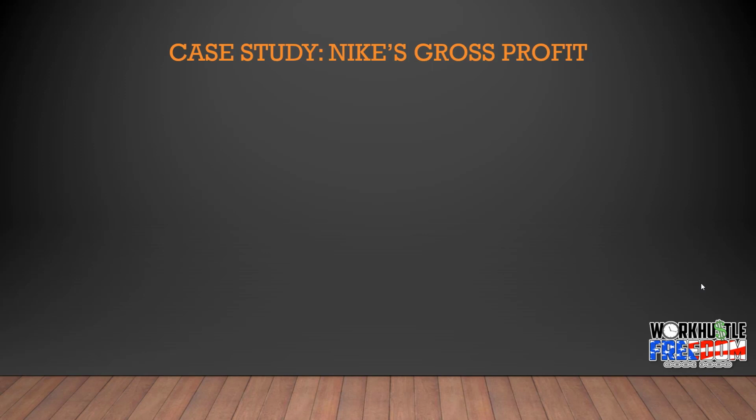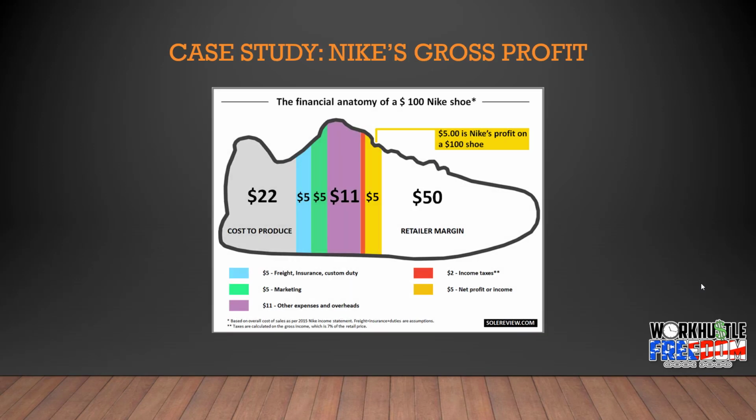So now let's look at Nike's gross profit. Here's the financial anatomy of a $100 Nike shoe. You have the cost to produce, freight, marketing, overhead expenses, income taxes, and the retailer margin. What it all boils down to is Nike's basically making about $5 profit on every $100 shoe. So that's about 5%. Now, granted, they are doing it at such a huge scale, it nets to a good chunk of change.